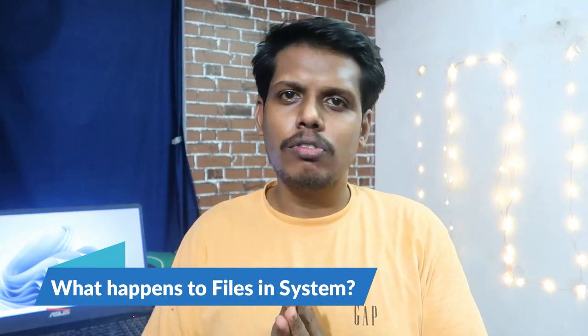Now the next question is, what happens to my earlier files? The answer is nothing will happen. After the installation of Windows 11, all your files will still be there, so there should be no issue. At the same time, for the safer side, in case you have very important files, you can better make a backup on your other portable storage. But in most cases, nothing will happen to the files you already have in the system.